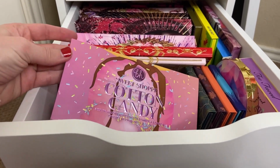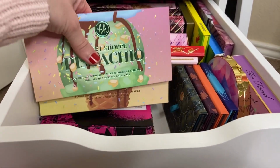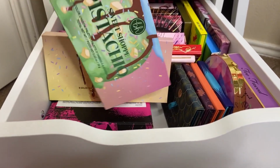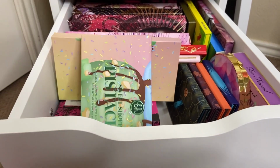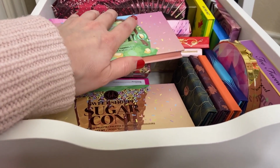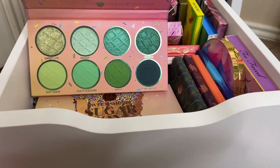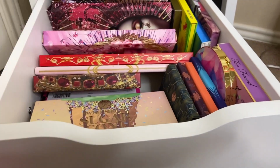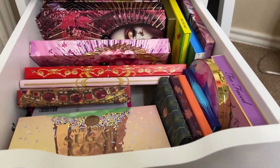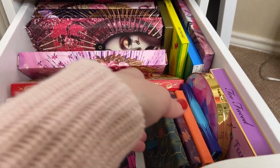And I don't reach for them too often, but right now I'm reminded of how much I love these. So I'm probably going to take these out to remember to use them just because I love them so much. So see, this is a total green toned palette, just the mattes and the metallics, and BH makes a killer metallic. They are so good. So definitely holding on to all of those.